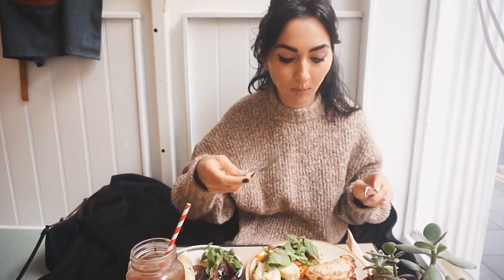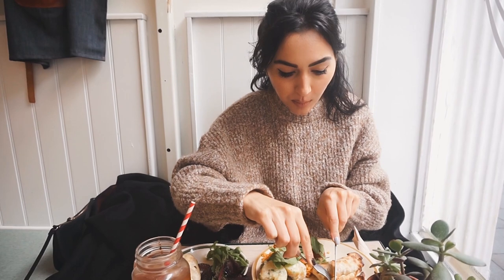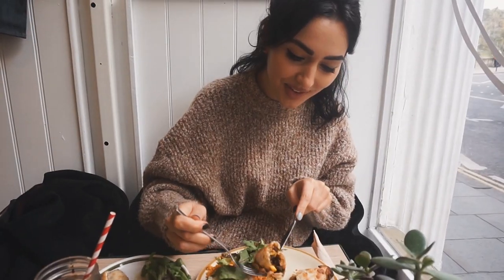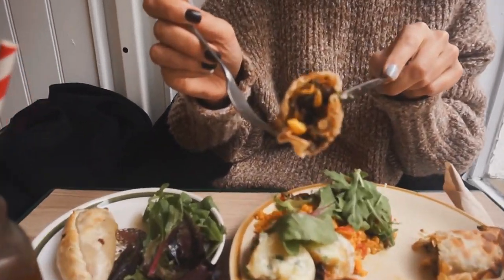The food here was honestly amazing. I went for the mozzarella and tomato empanada and the vegan chili flavor. I would very much recommend it.